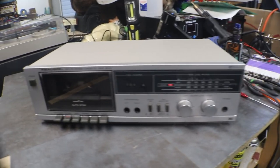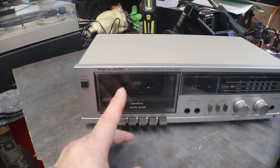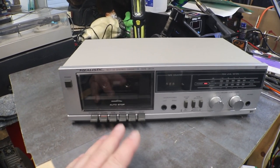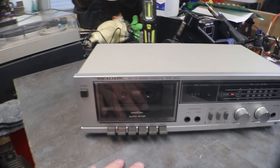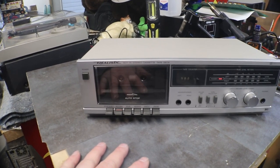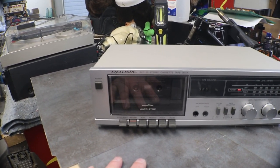So what do we do? We changed the belts and serviced the deck and made sure everything works on it, and everything does. Hardest part on these is just getting the deck cleaned up and new belts put on them. And usually pretty much that's all you have to do to get them up and running. But if you've never done them, now you know how to do one.